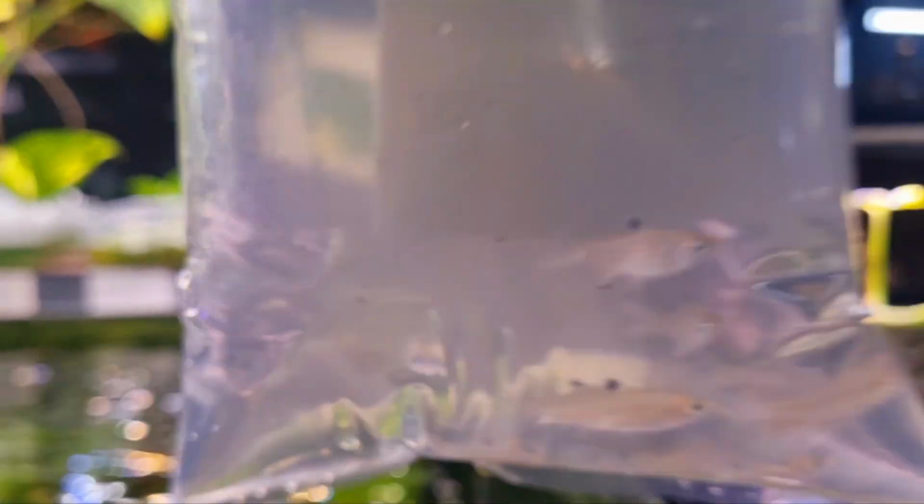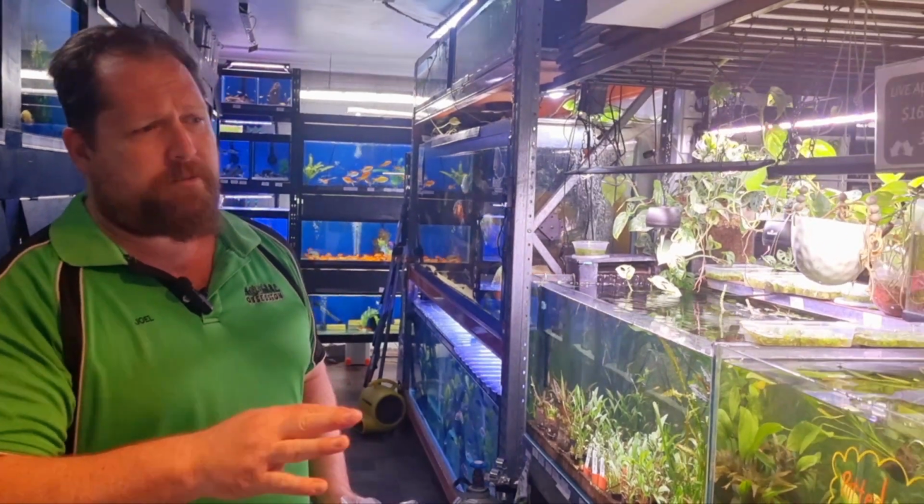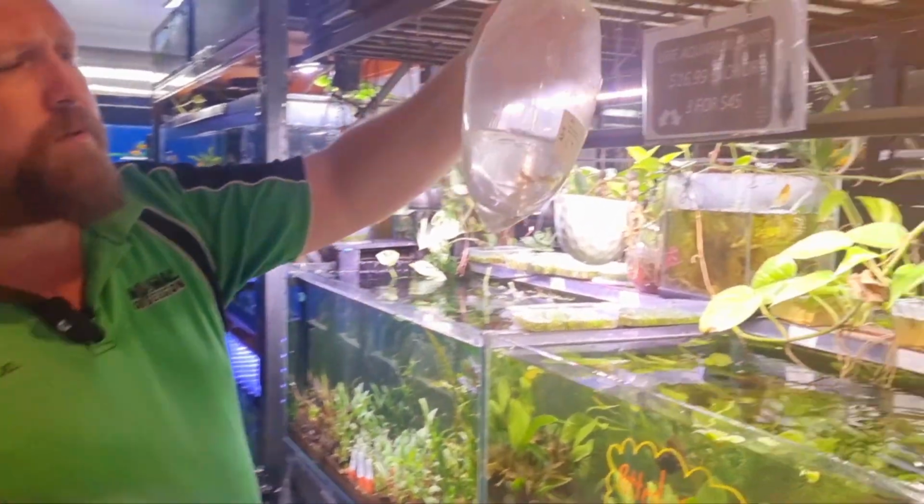So some emerald-eyed rasboras or green-eyed rasboras. I don't know if they're coming through there. Very cute little fish, very docile. I like the rasboras because they are a little less aggressive than even some of the tetras, which can be quite nippy. Pretty good shrimp safe in a nice tank there as well, as long as you've got room. And yeah, great little rasbora.